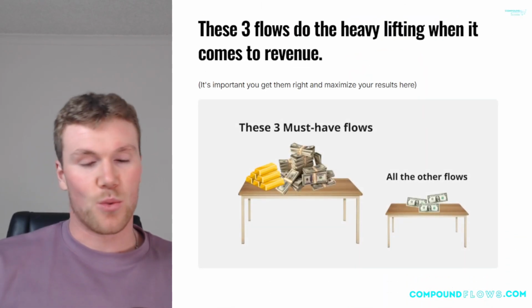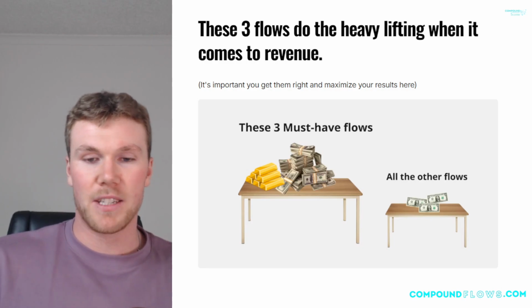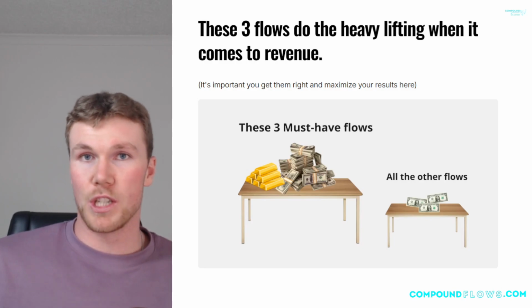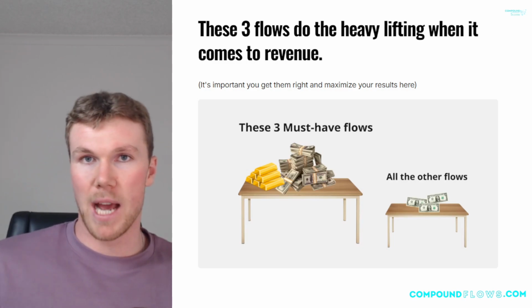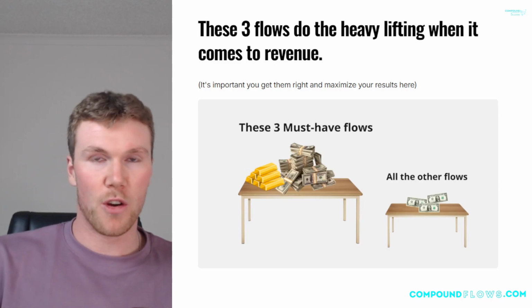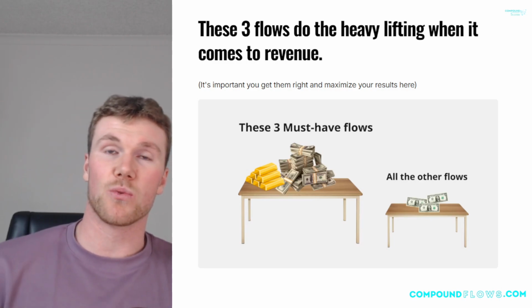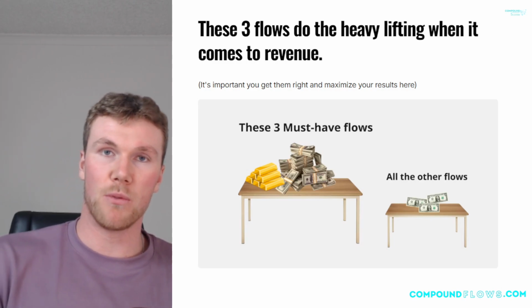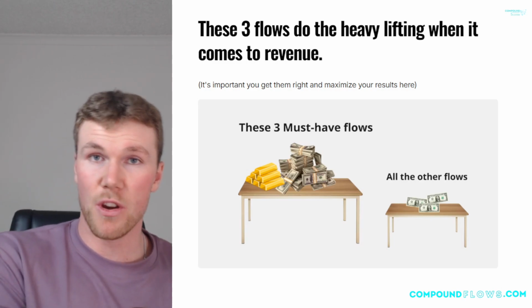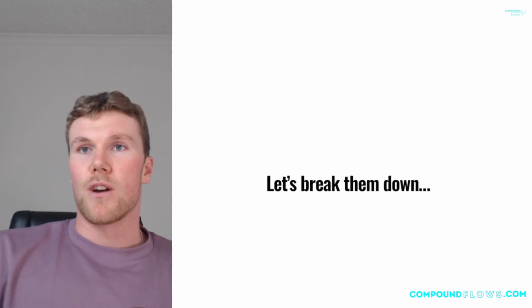So again, these 3 flows are very non-negotiable. They actually make up a significant portion of revenue compared to the other flows that you may build out in the future. So you really want to focus most of your efforts on these key 3 because it builds out a really holistic funnel and converts people that barely even know you into long-term buyers. So let's break them down.